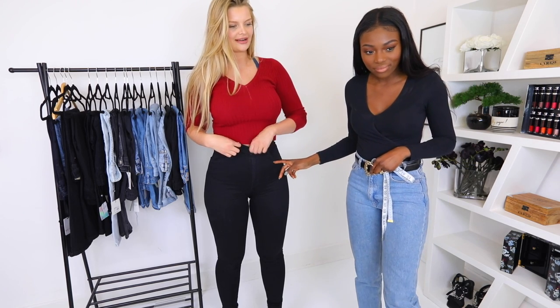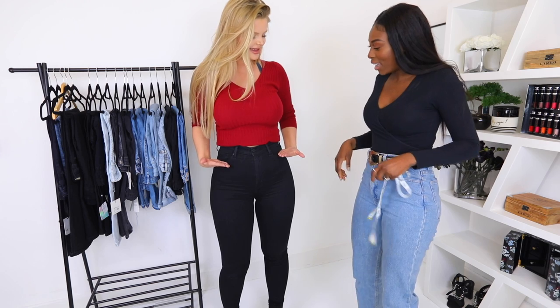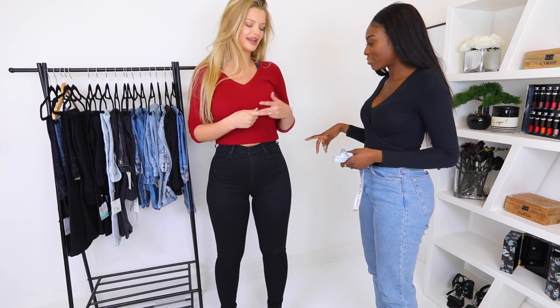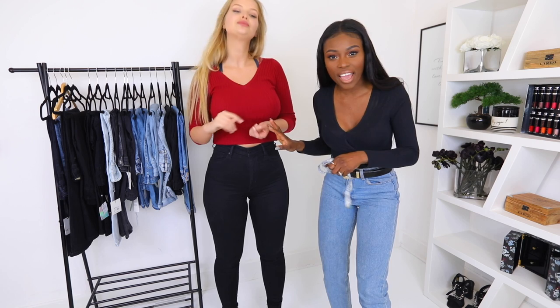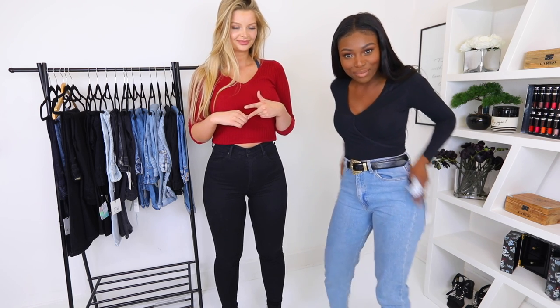Because they're like the only ones that actually come up to the waist. Because when they say waist high, they mean like here, which is, it's not a hip. So what are these jeans? These are Levi's Mile High Waist. Also, Lydia is tall. How tall are you, Lydia? 5'10". She's 5'10", tall, thick, thighs, waist.